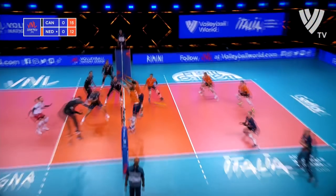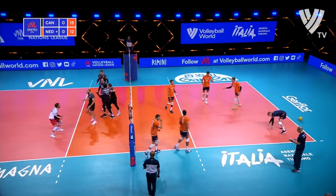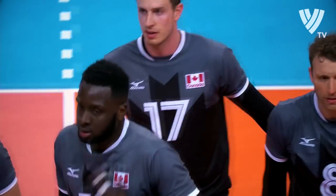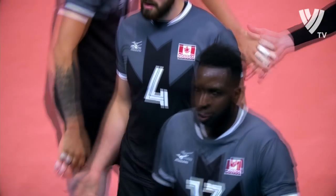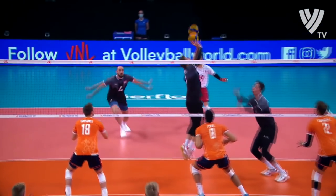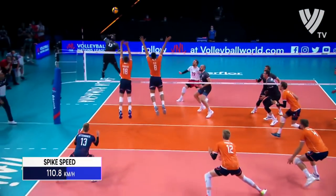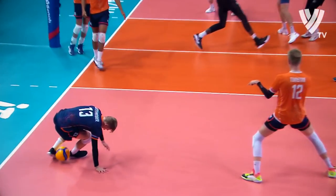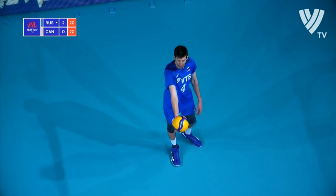From Hogue. We've seen that play already. Vernon Evans from position one down the line. No chance for Stephen Ottavanger. Canada leads 16-12. Technical timeout. Second technical timeout.